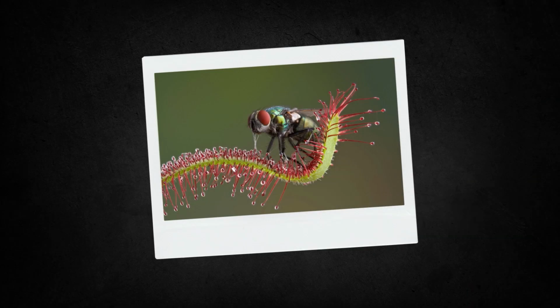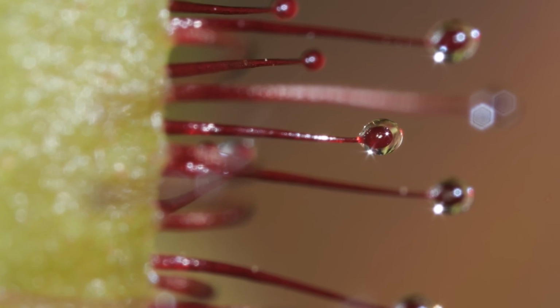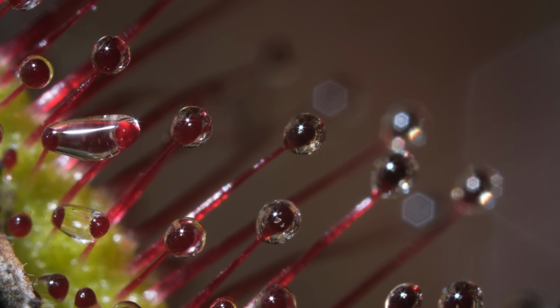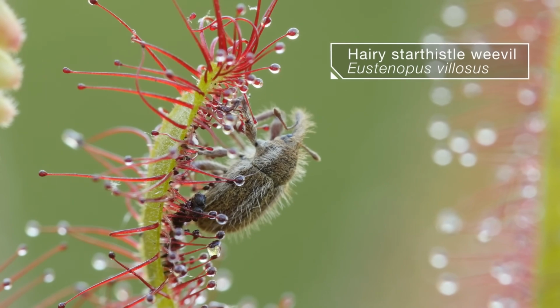Our third plant is the sundew, renowned for its beautiful and sticky leaves. The sundew's leaves are covered with tiny, glandular hairs that produce a glistening, sticky substance resembling drops of dew. These droplets are highly adhesive and trap insects that land on them.